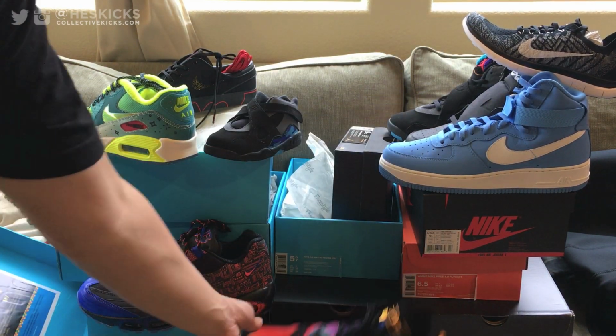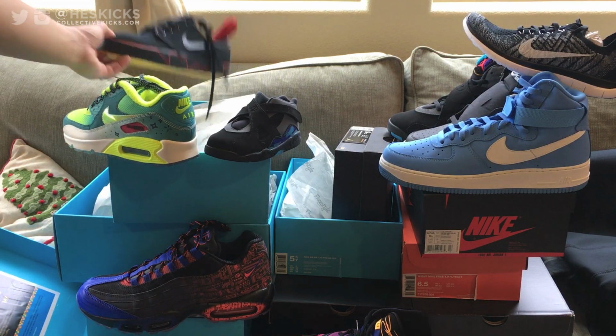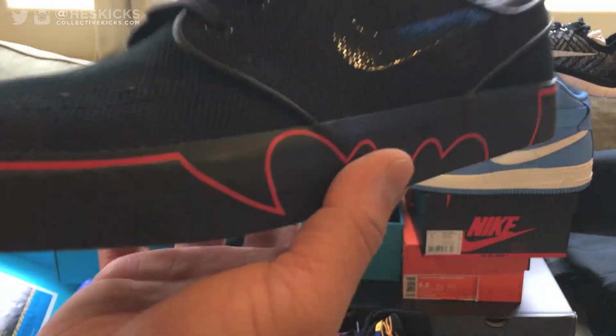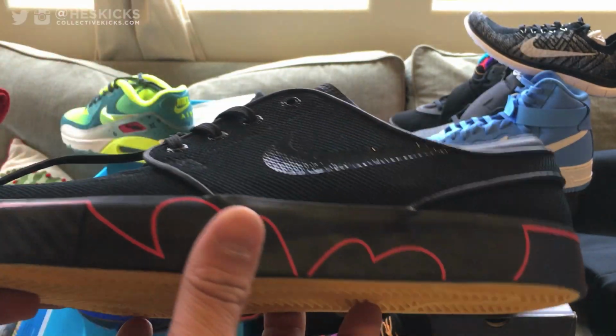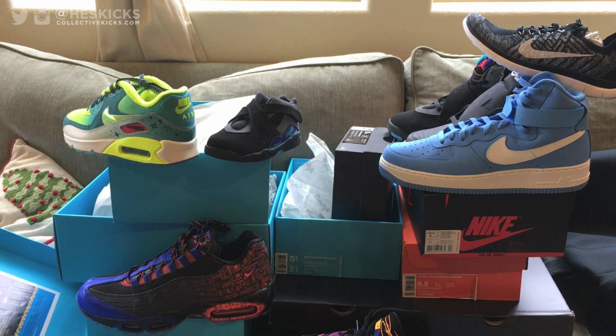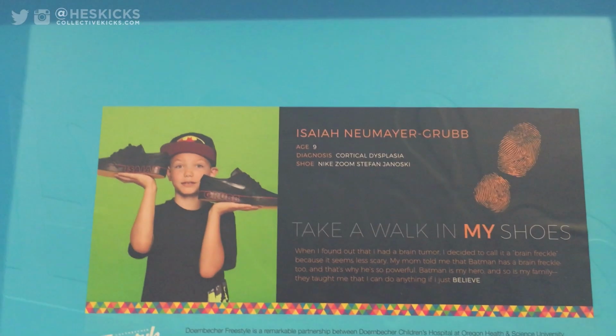So pretty exciting. And then the last pair, another fan favorite, probably the most fan favorite out of all of the Dornbecker series, was these ones right here. And this is the Janowski. Actually, I'll grab the lid since I dropped it. The Isaiah Grubb Janowskis, as you can see right here.